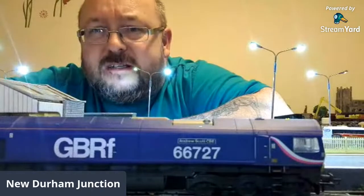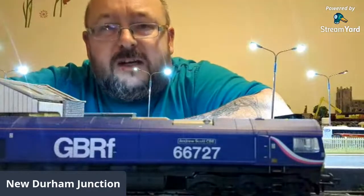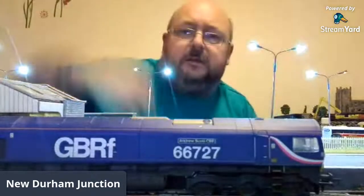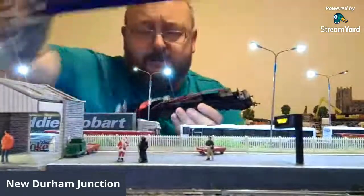The Hornby ones are great. Don't get us wrong, they are what they are. They're an ex-Lima 66, and they've upgraded the motors in them. I can pop the body off and show you. It's a simple pop off on these ones. And there we are. That's the body off.